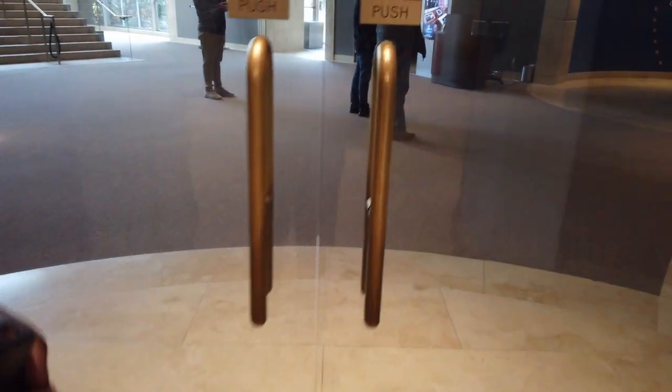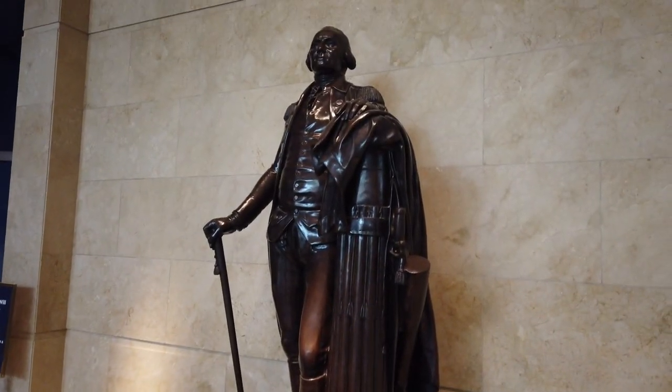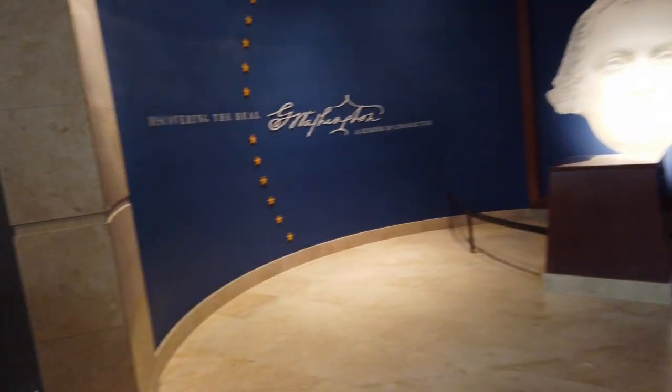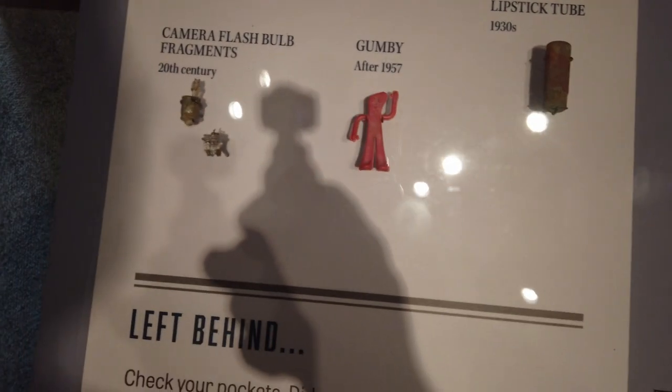So we're here at the George Washington Museum. It has a bunch of relics and objects from the museum itself. So I'm just looking at it. Wow, that's a 1930 lipstick tube. Look at that. These are some of the artifacts that you find only here on Think Museums, as I showcase to you.